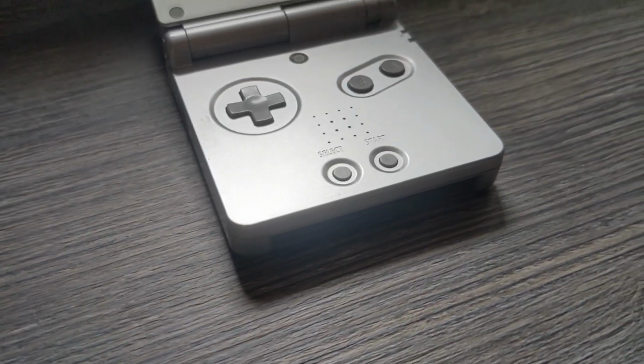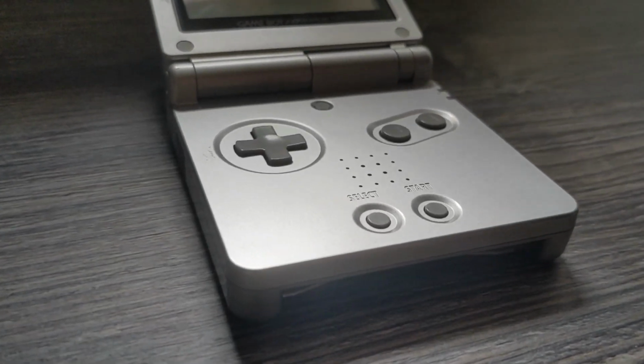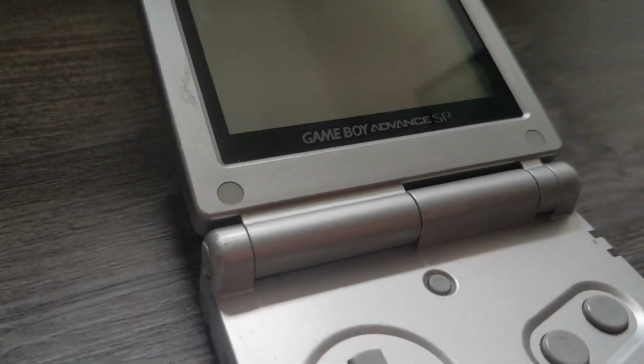I wish I had this one growing up. I'd have loved to have the SP growing up because I think I would have played a lot more Game Boy had I had the SP, but it's still a lovely item to have in my collection.